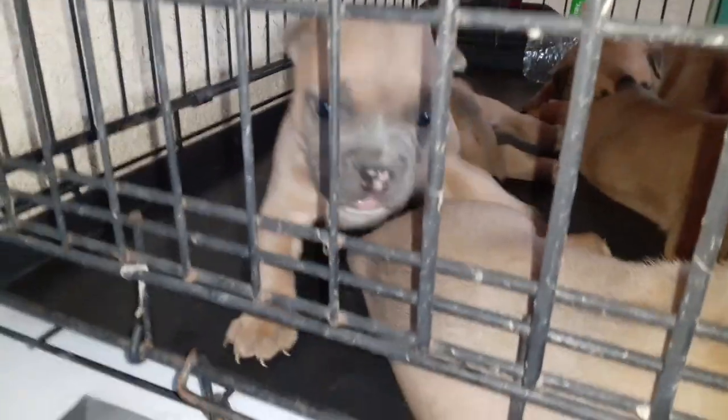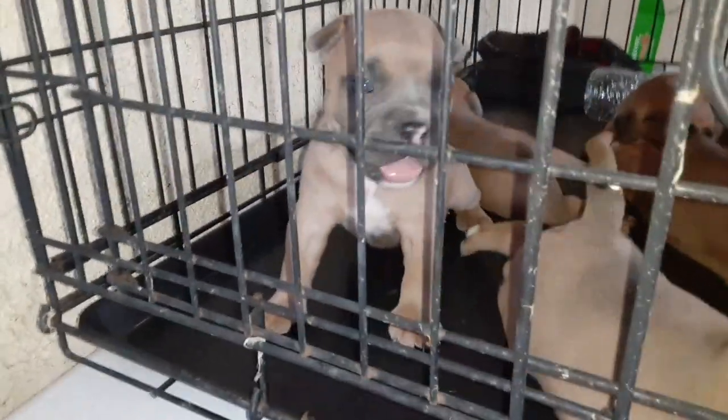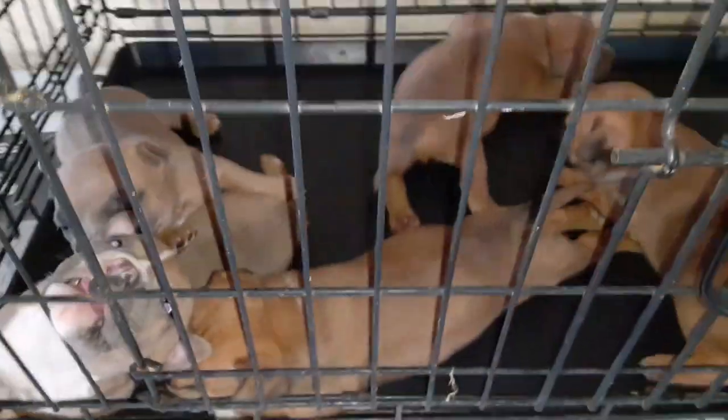Beautiful pups. Look at this guy, he's passed out. And then look at my male, it's my male I'm keeping. He's probably going to be going to Candy. So hopefully I'll try to bring out some pie balls with Candy, because Candy is more of a pie ball. So hopefully, wish me well.